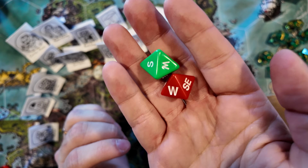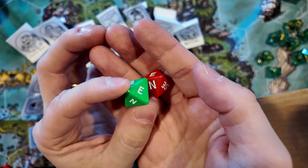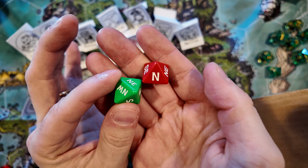All right, last and certainly not least are these sort of directional dice, and they're really fun if your players get lost on a hex or something like that, or have to move in a random direction and you want to roll.